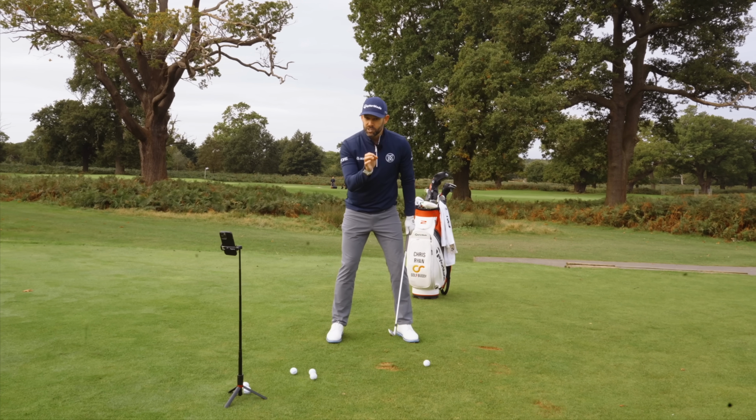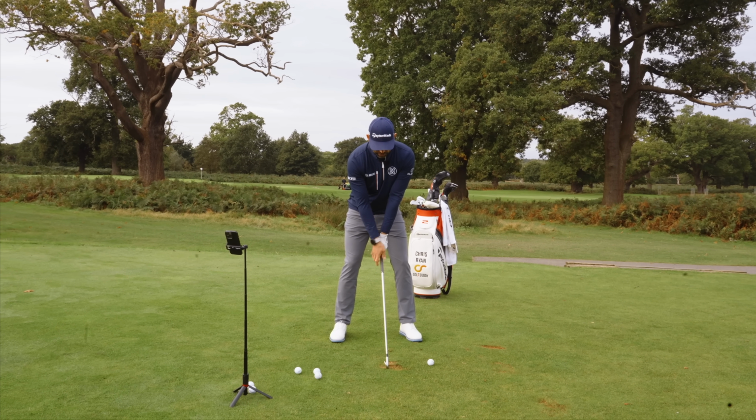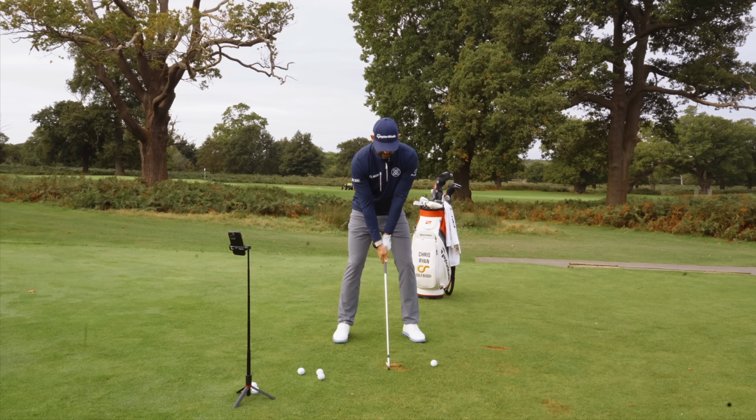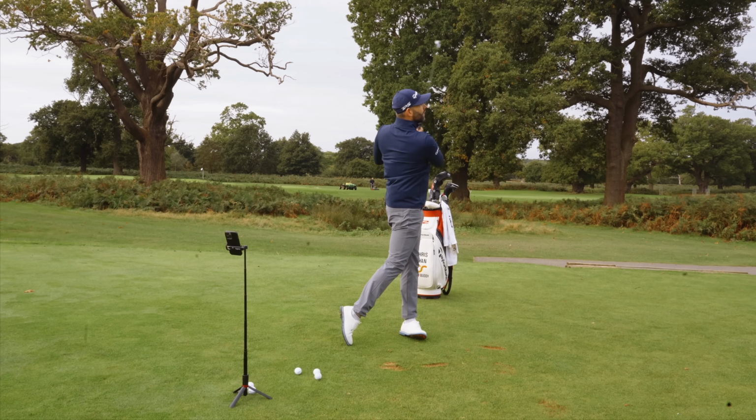Now, I'm not expecting this to be a straight shot, but I just want to see what changes in my path. So that ball feels a long way forwards. Let's just make a swing, make contact, see what happens. Pretty good contact. I'd be very happy with that.